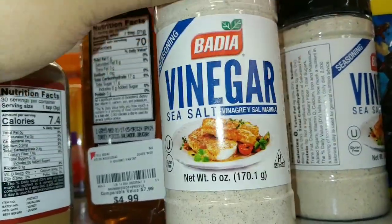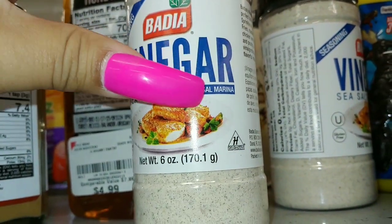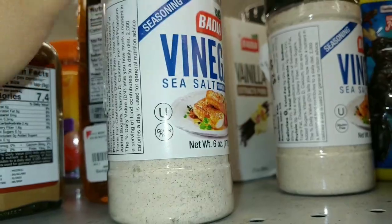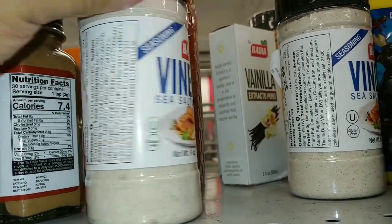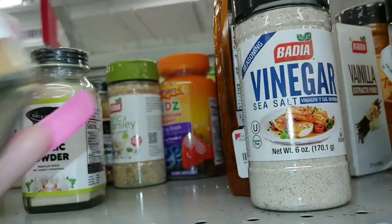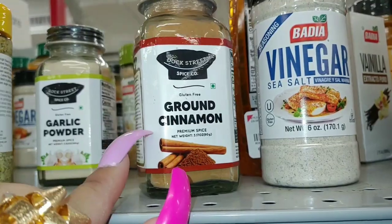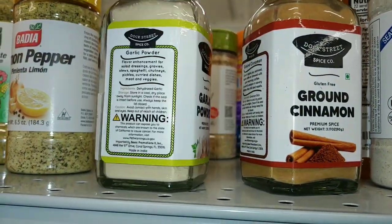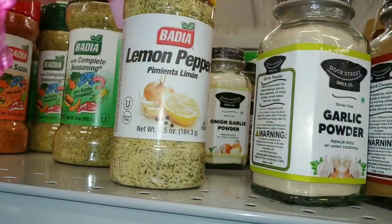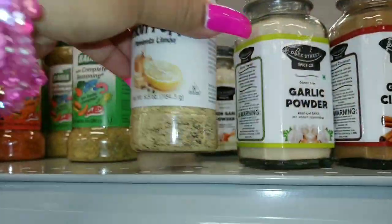They have vinegar. I've never seen this one before. Sea salt for fish, I guess. Yeah, marina. This is $3. They have ground cinnamon. I'm going to get this one. This one's $4. And this is glass. And then they have the garlic powder for $4. They have lemon pepper, 6.5 ounces for $3.